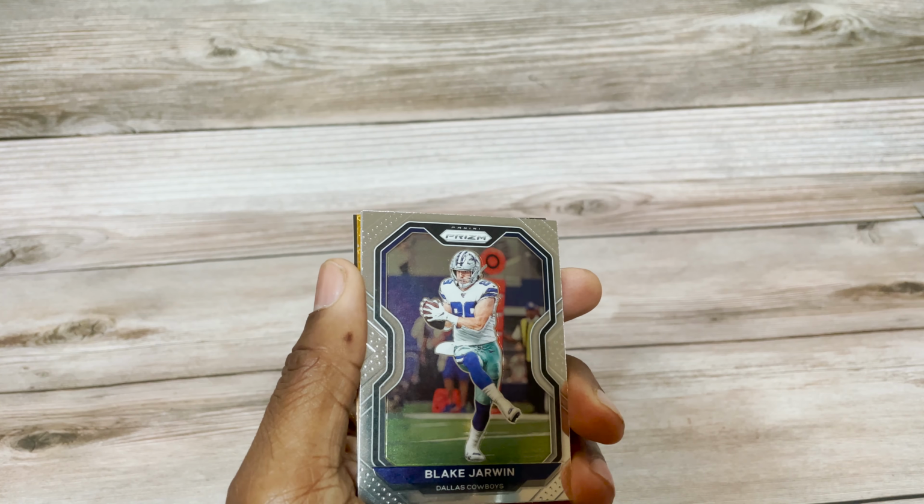Okay. And what do we have here? This is a Prizm Michael Pittman Jr. card. All right, so we got that rookie Prizm. Nice thick card here. Not bad. Move that over there. And a Christian Fulton rookie card. All right, let's go. So it looks like the big win in this group was, what's his name? Chase Young.